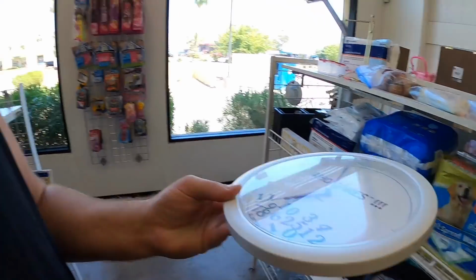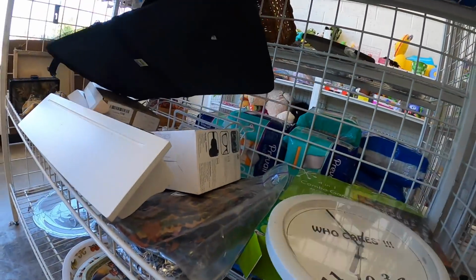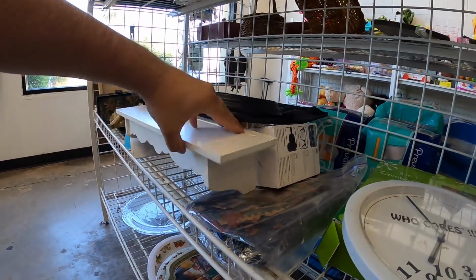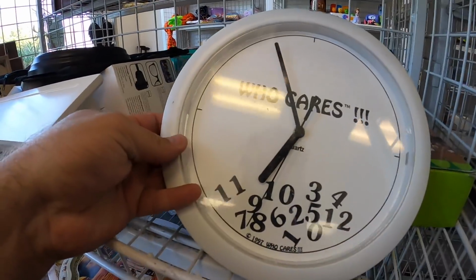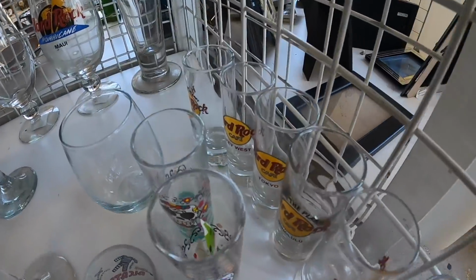Hannah and I are finding a lot of things here that don't have price tags on them. We don't know why, and there's not really any sheets around that have flat prices on stuff. So I'm not sure if it's mistakes or if we're just missing something. But I want it. Whoa, that's a lot of Hard Rock Cafe. Okay, I'm gonna look those up and see which ones are worth getting and which ones aren't. They don't have a price tag on them, so I don't really know what we're getting into here, but we'll figure it out.